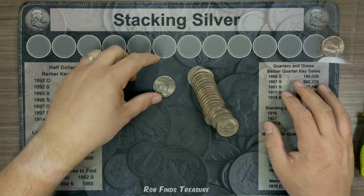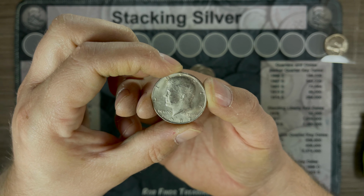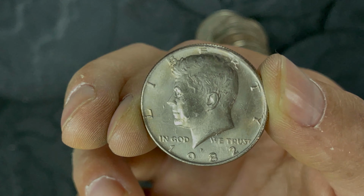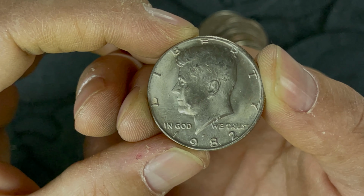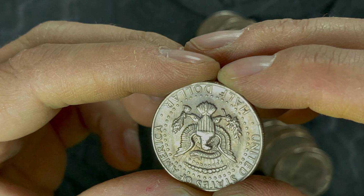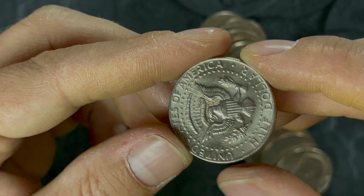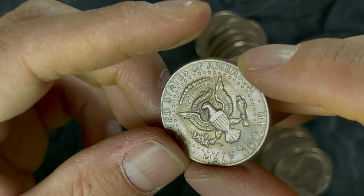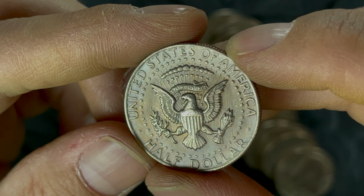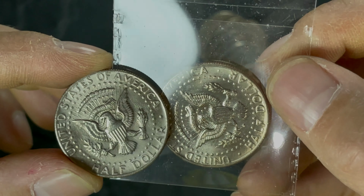Roll number 46, and I think we've got another 1982 Philly, no FG. Let's take a look. It's definitely a Philly. And I think that's definitely another no FG. This makes two. What do you guys think? No FG? I think it's a no FG. I think I'll add it to this one that I found.